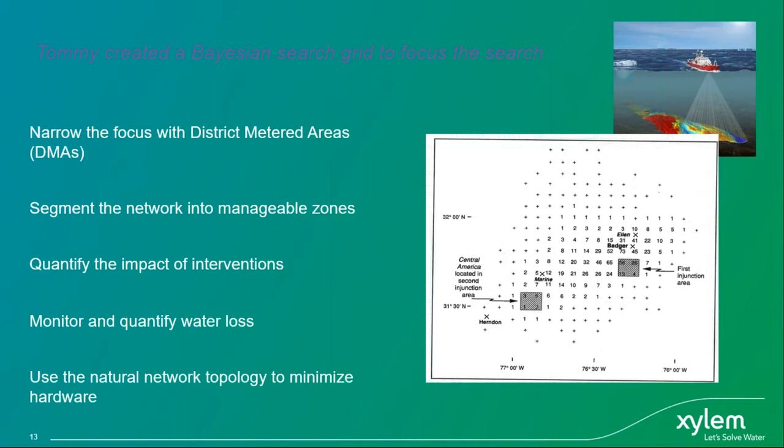The other thing to think about too is that although we would generally size these to 2,000 service connections, that can be a bit difficult to implement just because of the number of meters we would need. But we shouldn't necessarily let perfect get in the way of better. We can create DMAs in particularly critical or troubled areas, or we can use the natural network topology to minimize equipment. There's a lot of things.